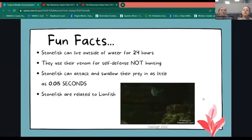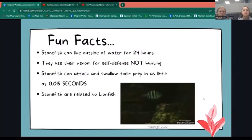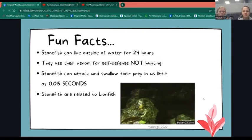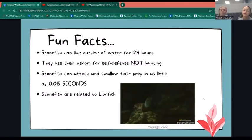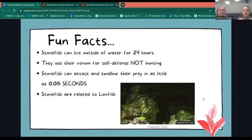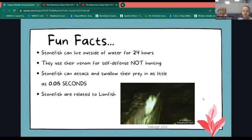So lastly, we have some fun facts about our stonefish. Stonefish can live outside of water for 24 hours. This is what contributes to people being injured by them so much in Australia. They look like rocks, so you can't really see them coming when you're on the beach. And they can live outside of water just because they're able to absorb oxygen through their skin.